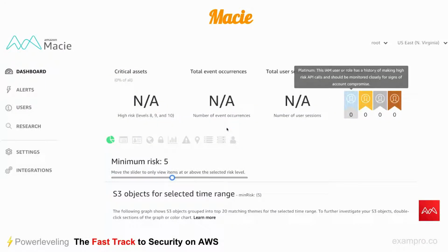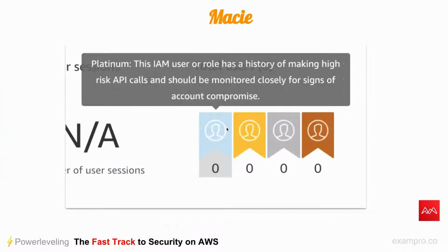Well, let's move on to Macie. So Macie, as I said, is very S3 focused. And so one of the key things to point out here in S3, I think this is useful, is that you can detect whether a role or a user has been making a history of strange API calls that should be monitored closely for signs of account compromise. So I guess that is CloudTrail. So it's analyzing CloudTrail using machine learning, and it's deciding whether there's some strange behavior here.